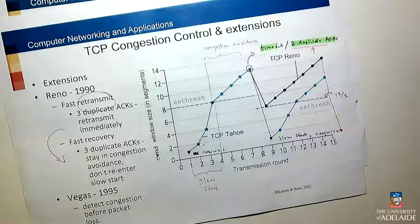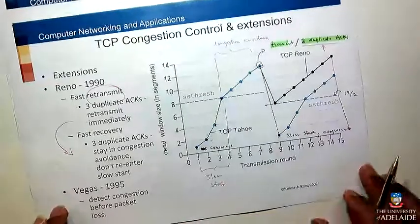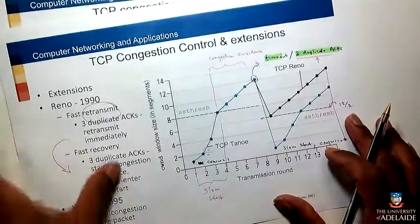So why 3 duplicate ACKs? Why not 4? Why not 5? Good question. I don't know the answer to that. I guess it's probably a statistically determined value, that maybe this says you retransmitted 3 times and it's still not getting through. You'd have to do some studies to figure out what might be the sweet spot for that value. So it's empirical and statistical in nature, just like all the traffic. Cool. If you don't have any questions, let's move on.